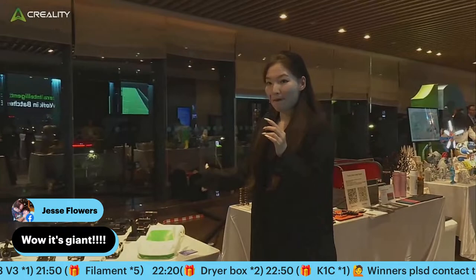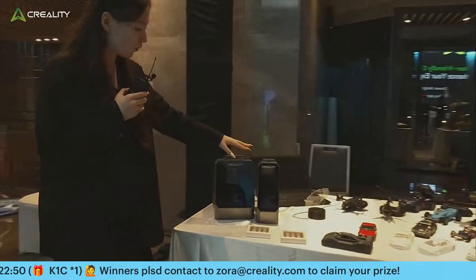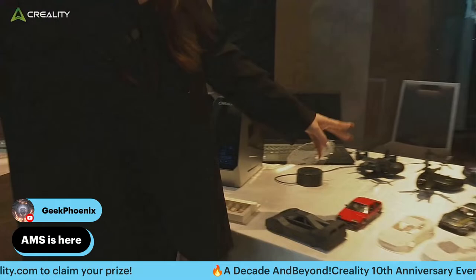And this part will have some dryer boxes. This one is a one package and this is a double package. I really like the design. And this has some taxi or car competition, I don't know. Maybe we'll have a taxi.